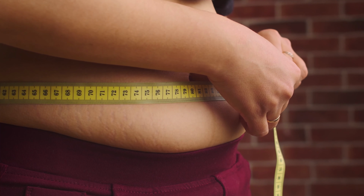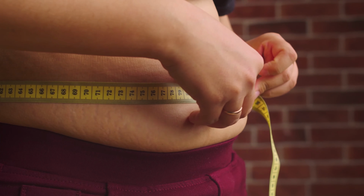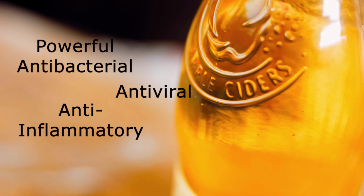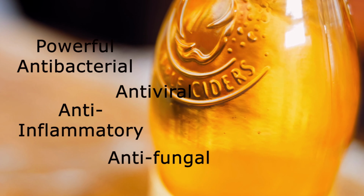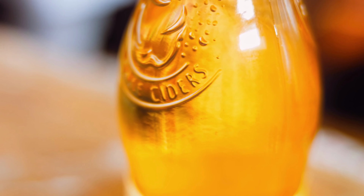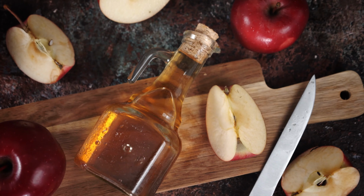This ingredient burns belly fat and keeps clogged arteries away. It is also a powerful antibacterial, antiviral, anti-inflammatory and antifungal agent. But before you see how it helps reduce body fat, it is important to learn more about this miracle liquid.